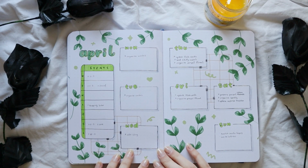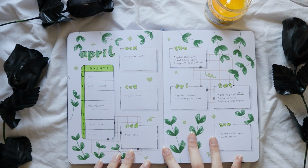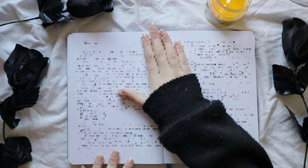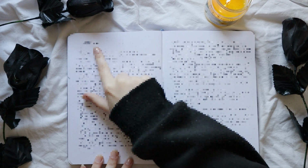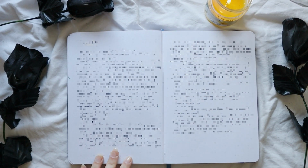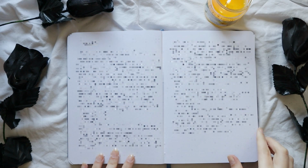Then I have my first weekly spread, and it's a bit messy. I have an event section here and just the days. I didn't really enjoy this weekly spread, but it was fun to do, so yeah, I had fun. More journaling for March. It says March 26th here, but it was in April. My journaling pages are a little bit messy in my bullet journal, but this was about my burnout, so I was still suffering from this in April.